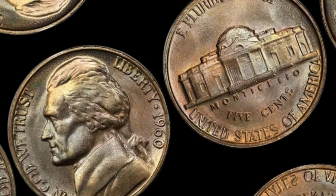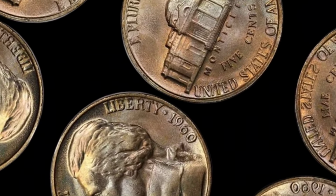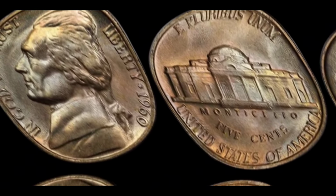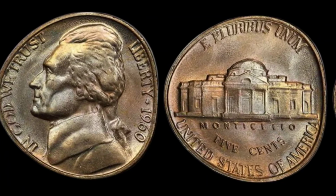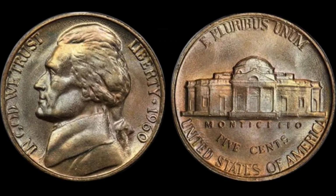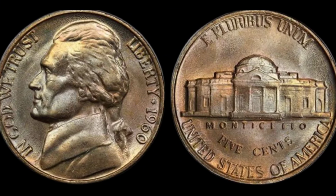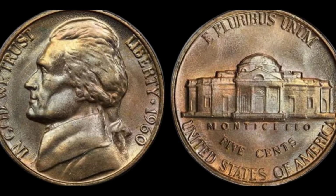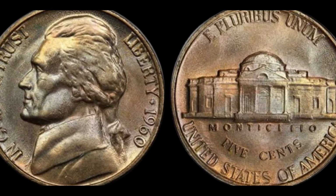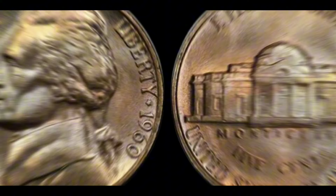Now, here's where it gets fun. There could be a rare 1960 mint mark Jefferson nickel hiding in your pocket change or a family coin jar. Many of these coins slipped into circulation without anyone realizing their value. So, start searching. Whether you're a seasoned collector or just starting, the hunt for rare coins like this one is thrilling.